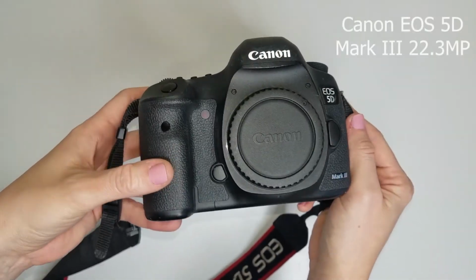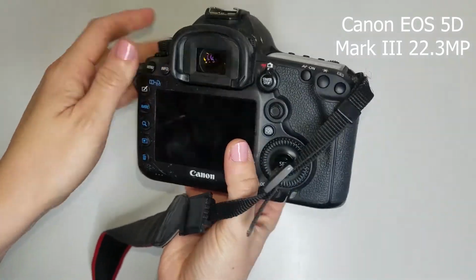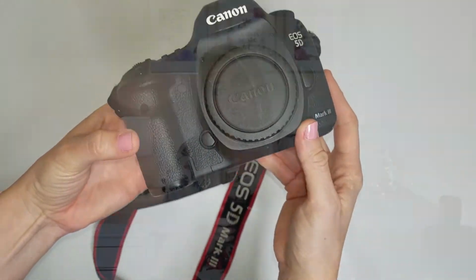So the first thing I want to talk about is my actual camera body. Currently, I am using the Canon 5D Mark III. I actually have 2 different camera bodies. Previous to this, I was using the Mark II, and then previous to that, I was using a super basic camera.